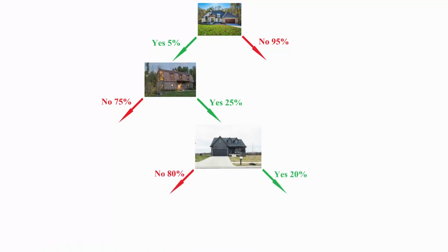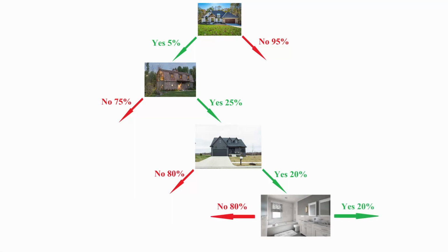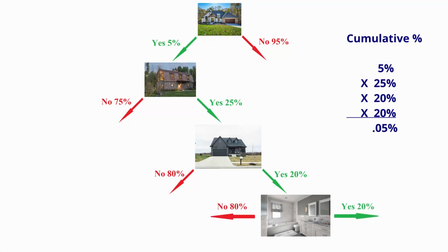Then you want the entire exterior blacked out, which maybe only 20% of those buyers are interested in, which leaves you with 0.25% of buyers. And then you decide to only have one full bathroom, which only 20% of buyers are interested in, which leaves you with 0.05% of the total buyers. What this means is that only 1 out of 2,000 buyers would be interested in your property because of your fundamental choices.